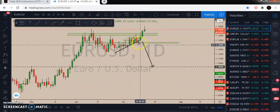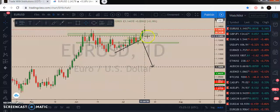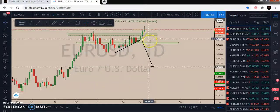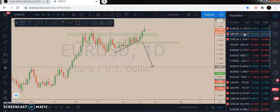Okay, so this is the reason it's long. So this is still valid. If you want to join the bulls, you can as well wait for a pullback to this region and follow it at a key level. We don't buy from high, neither do we sell from low. We wait for pullbacks. Okay, for GBPJPY, Great British Pound JPY.